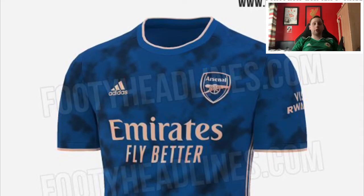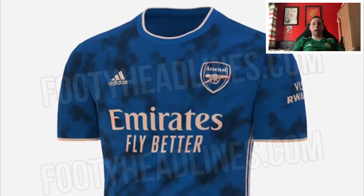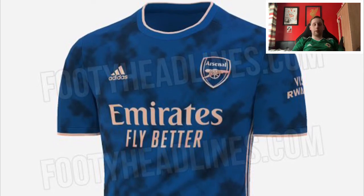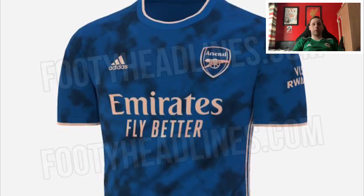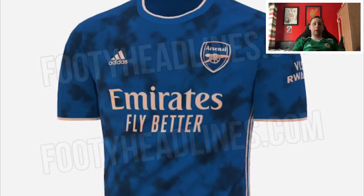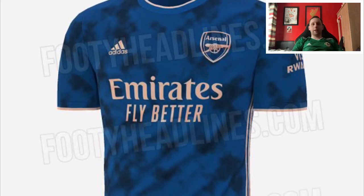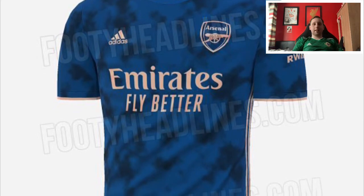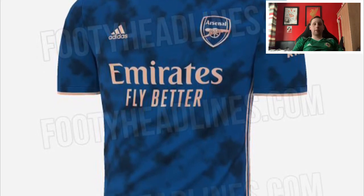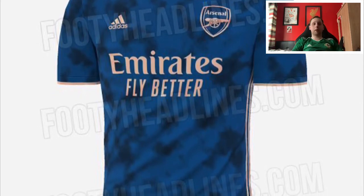So starting with Arsenal as always, this is the only photo we have for their third kit. I do think it's going to be quite hard to find leaks or whatever for this video, lads, I'm not going to lie. But the design that comes to mind is it looks like a pen has exploded on it. It looks like a load of ink has exploded on it and there's just blotches of ink everywhere.